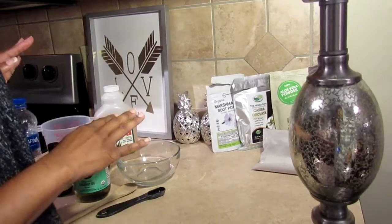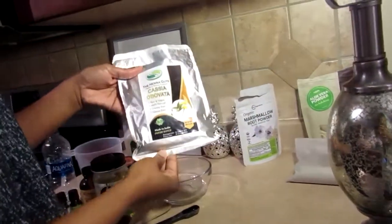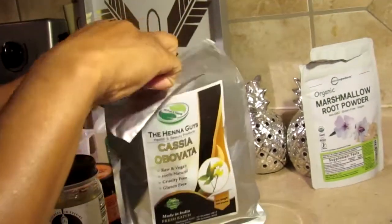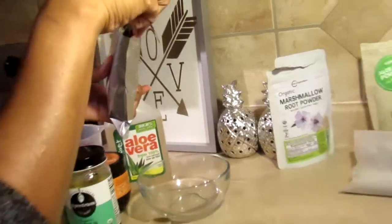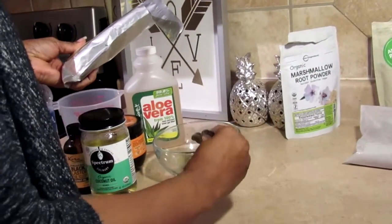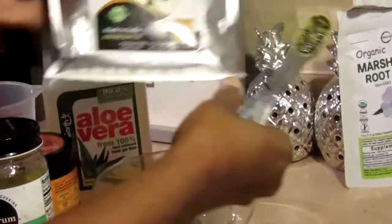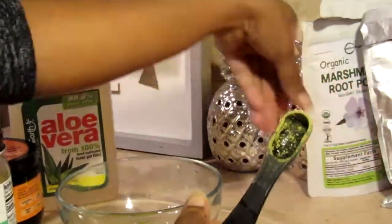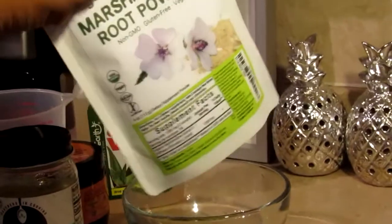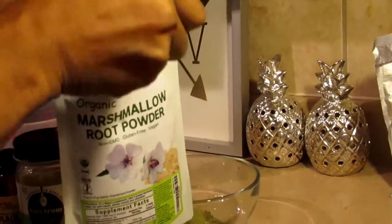Okay, now we are going to make our conditioner gloss or mask, whichever one you want to call it. So I'm using the cassia clay right now, and you want to use however much for your hair. Again, this is for me, so I got a lot of hair and it's long, so I'm going to be using maybe 2 or 3 teaspoons of that. And the marshmallow root, remember we talked about that? Great slip detangler, conditions, makes your hair appear thicker. Okay, about a teaspoon of that.